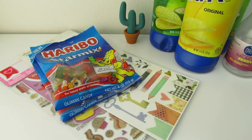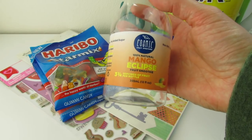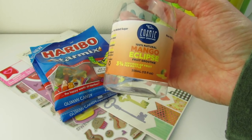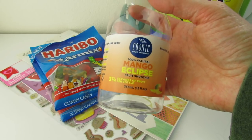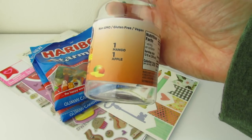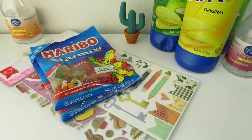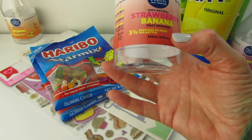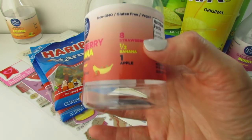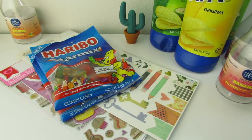Birdy was really excited to see these, so she picked one out for her brother. She got this one for Bunny. This is the Mango Eclipse. I thought it was okay. He said he doesn't really like mango drinks that much, but I thought it was all right. It contains 1 mango and 1 apple. And Gator had this one, and this is the strawberry banana, and this is what you get in each bottle. They all drank them right away. They really liked them.